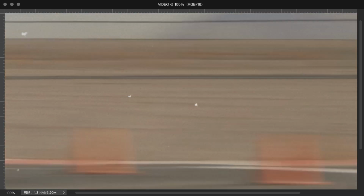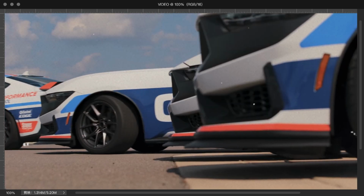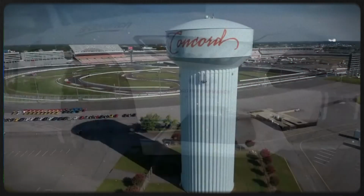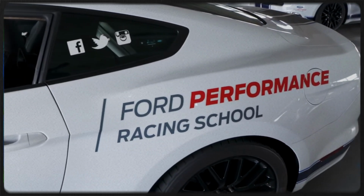Is it worth it? Absolutely, especially if you own a Ford Performance vehicle or want a unique driving experience. Can teens attend? Yes, but they offer specific teen programs for safety. How long does it last? Most programs are 1 day, though some advanced or off-road courses last 2.